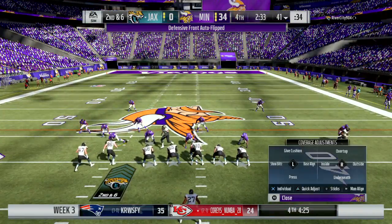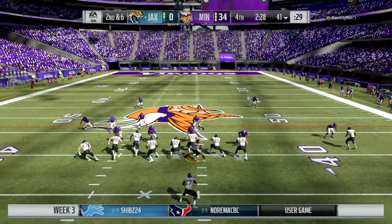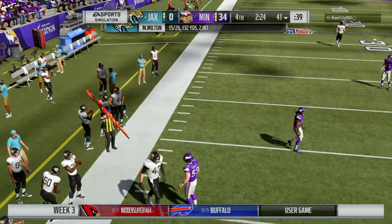Yeah, he only gets a few yards on 1st and 10, but he's better off doing that than throwing an incompletion or even worse, an interception. They'll look to throw here. And his throw's going to be incomplete.